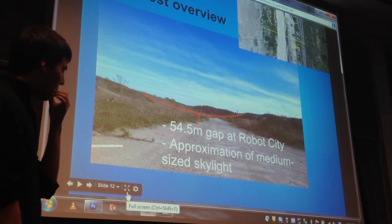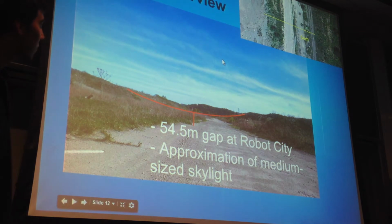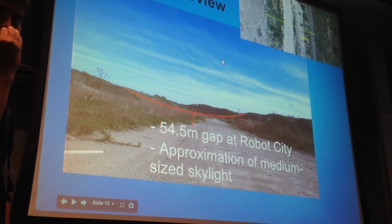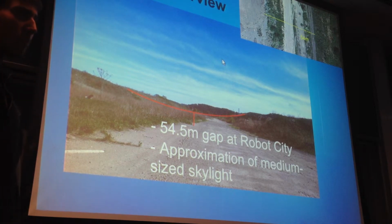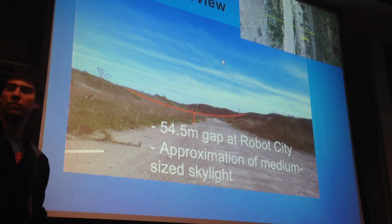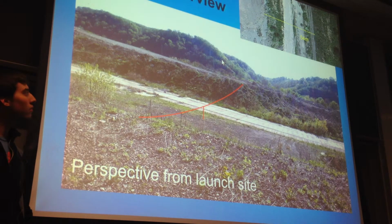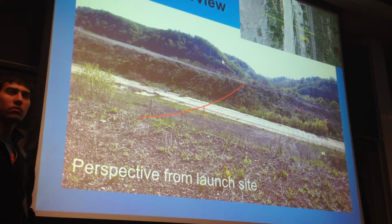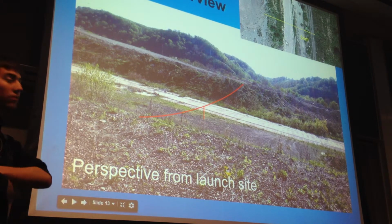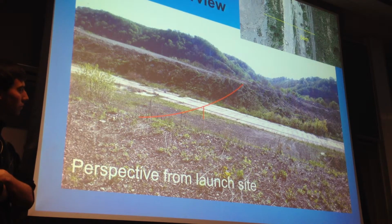Okay, so we want to take all this outside and do a field test. The location of the field test was Robot City. We discovered this nice, about 50-meter gap between two plateaus, which we said roughly approximates a medium-sized skylight. Here's another perspective of it, and you can see at the top a picture of the flight trajectory of the rocket crossing the road from satellite imagery.